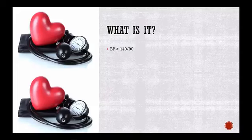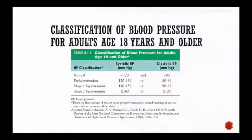And sometimes what we'll do is we'll have a patient keep a log of blood pressures at home, have them take it different times of the day, bring that into their next appointment, and then we recheck the blood pressure in the clinic. But it is definitely across the board defined as a blood pressure greater than 140/90. Normal blood pressure is within the range of less than 120/80.